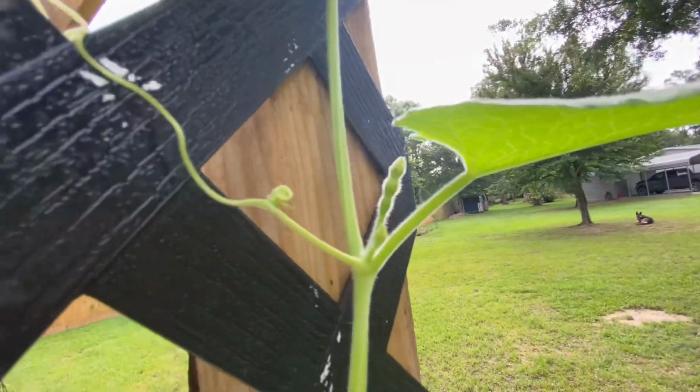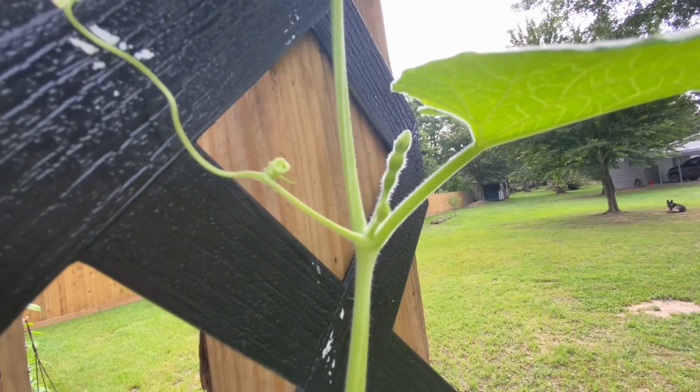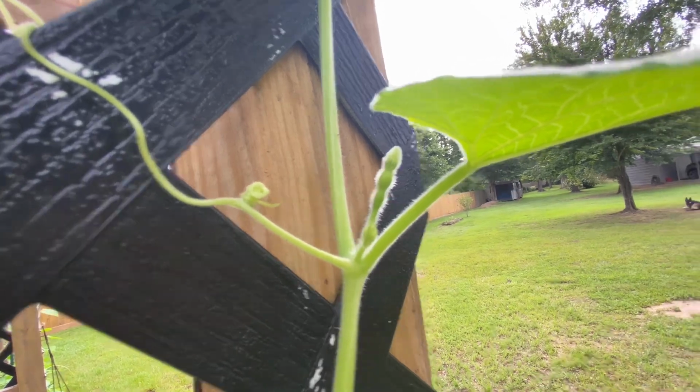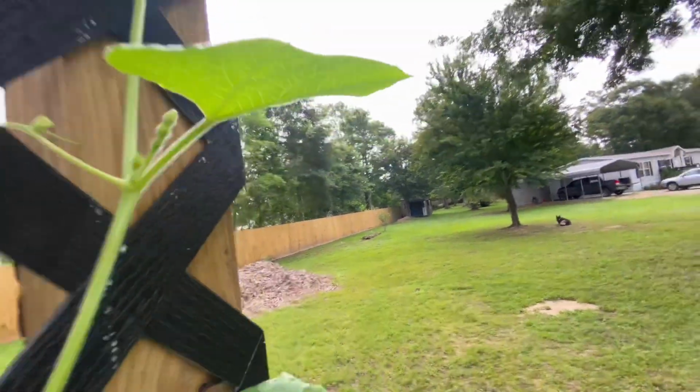See that there? That's gonna be a female flower. See that kind of hourglass shape, bottle shape? That's gonna be a birdhouse gourd if it gets fertilized. So that's fun.